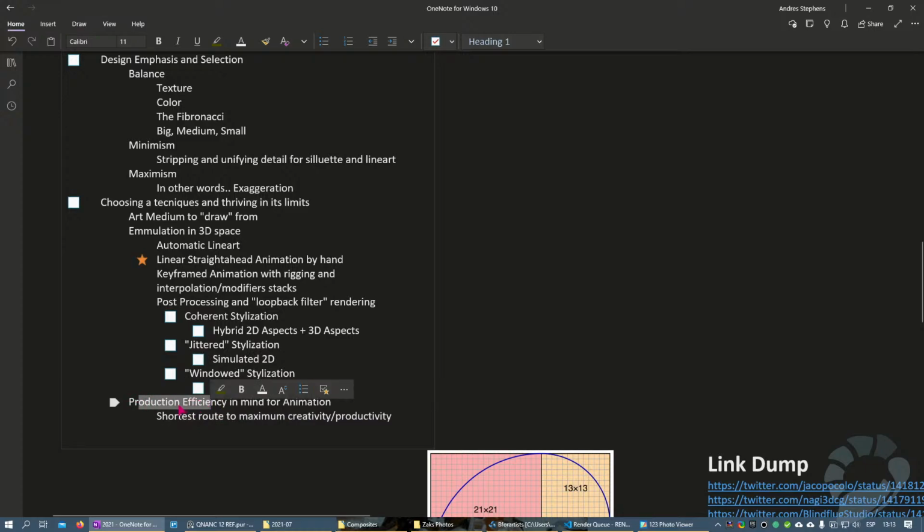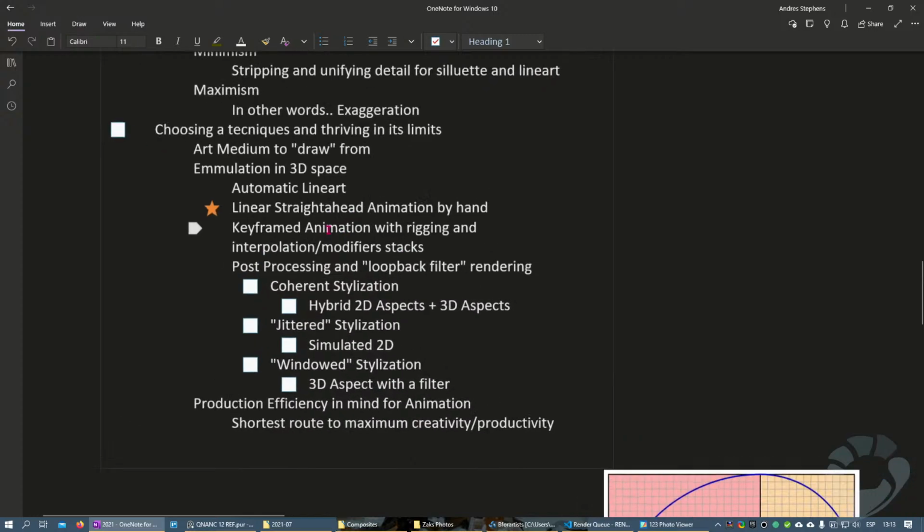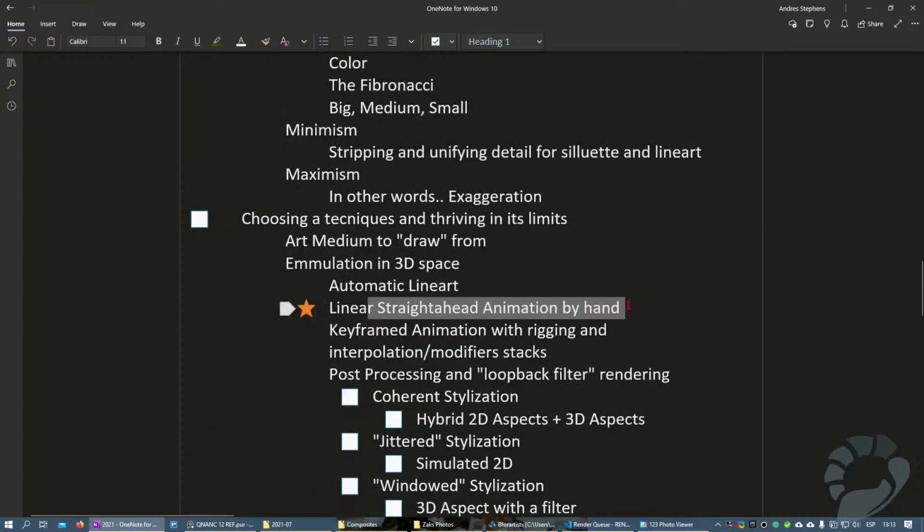So when you think of the production efficiency concerning the art style, you're thinking about how to make sure that everyone can work in the same art style and how we can make the most of the tools to get the job done. And that's where we can work with Coherent Stylization and use rigging and keyframe animation instead of straight ahead animation. And we can also use automatic line art to help complement the amazing artist.